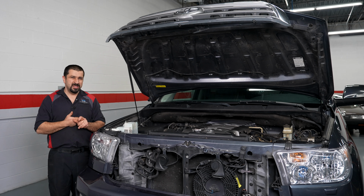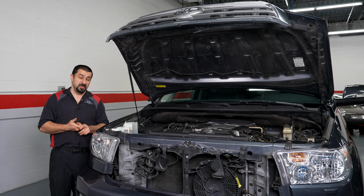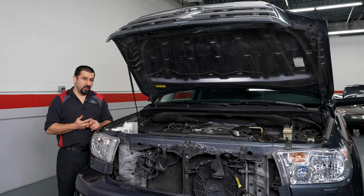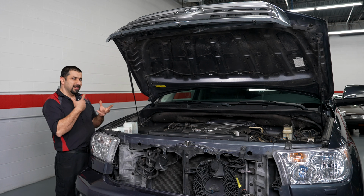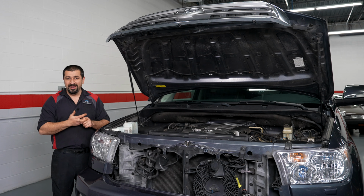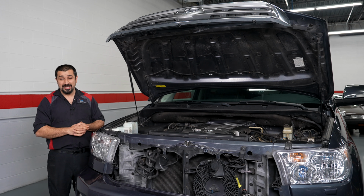When you have the 2UZ, you actually have an A750 transmission, which is just one of the toughest transmissions there is. And then when you had the 1UR, the 4.6 liter, you actually had an A760 6-speed transmission, very similar to the A750, but it has one more gear. And then if you have the 5.7 or the 3UR, you actually have the AB60. That is the Tundra transmission, exactly the same.